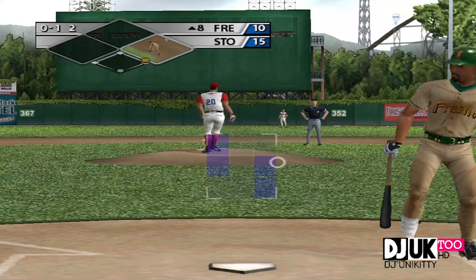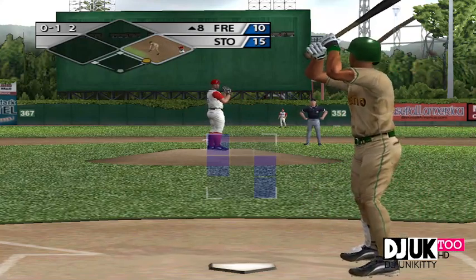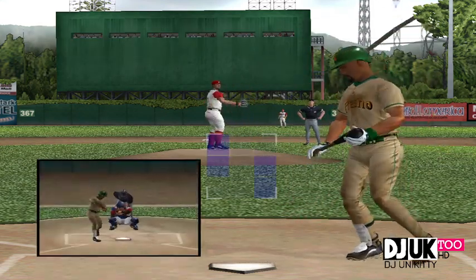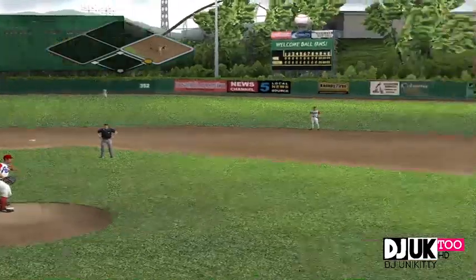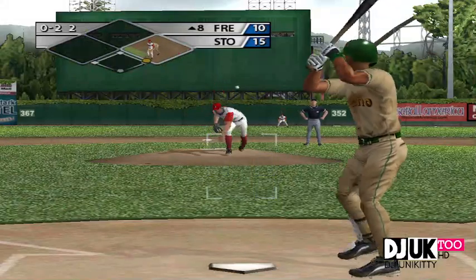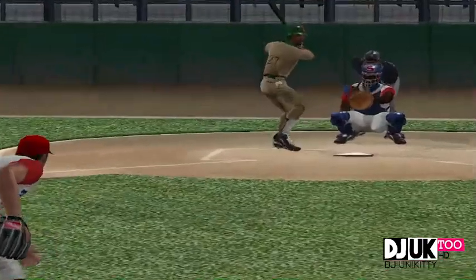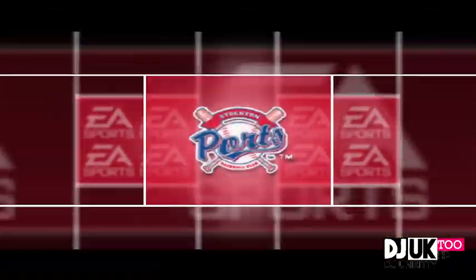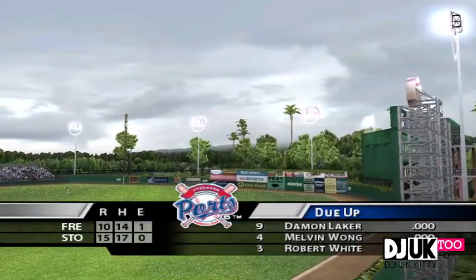Splitter for a strike. No balls and one strike. Over to first. A three-pitch strikeout. After 7.5, Fresno trails by 5.